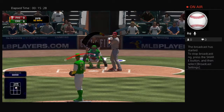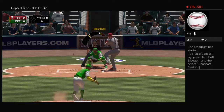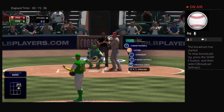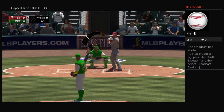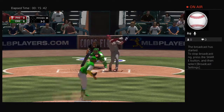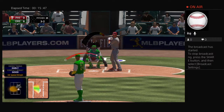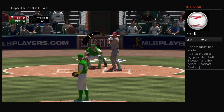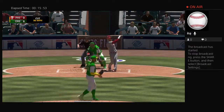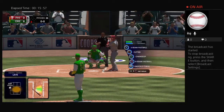3-1. And that's in there on the hands. 3-2 now. Now the 3-2 pitch. Count still full, 3-2. Might be a risky pitch when you try it. Cutter high and away. Swing and a miss as he starts the third the same way he ended the second, with a punch out. One away.